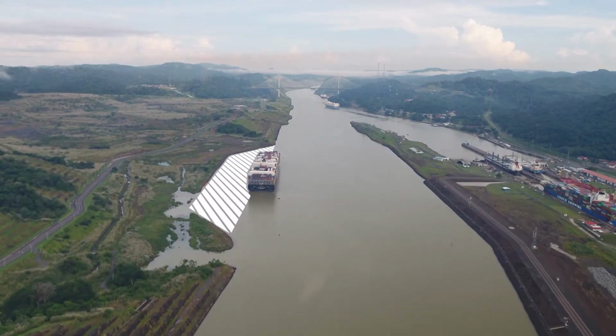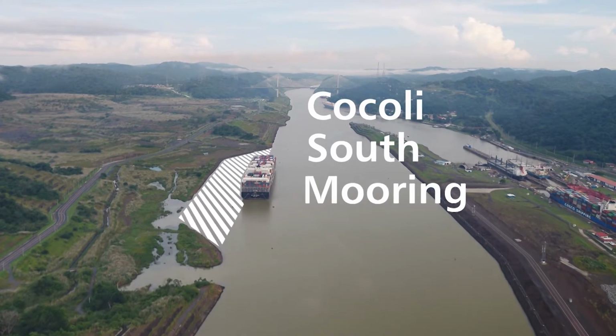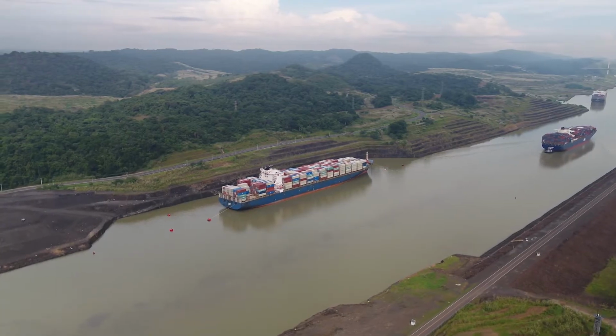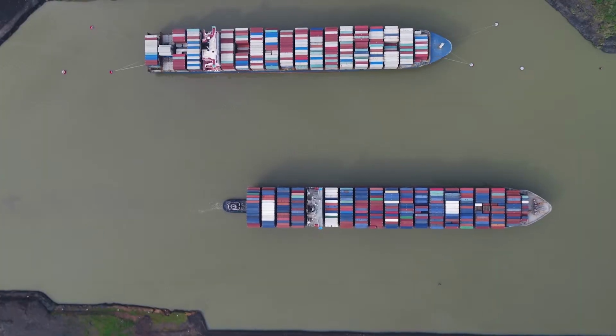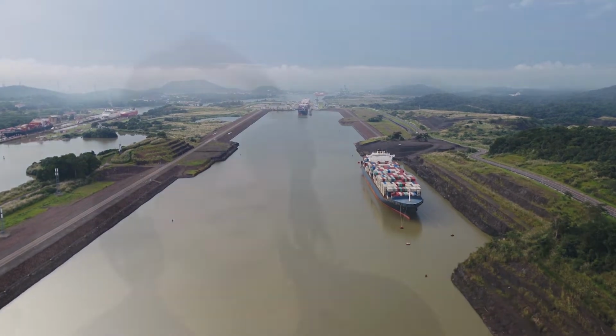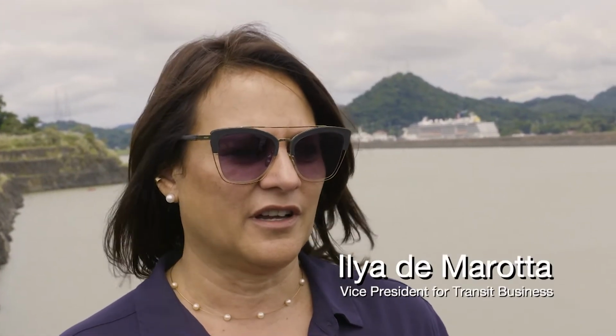The Cocoli mooring station is a Panama Canal modernization project to meet the demand for transit of Neopanamax vessels, which allows increasing capacity and providing a more efficient service to our customers. The mooring station that we're seeing here was inaugurated recently. It's going to help us have more flexibility in scheduling of the vessels.